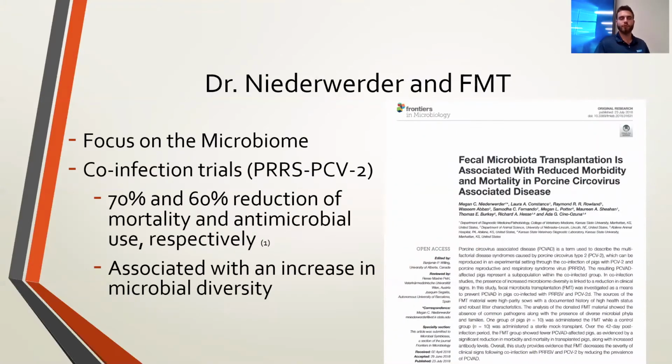My inspiration for the study was Dr. Megan Niederwerder from Kansas State University, whose research is focused on the microbiome of swine. Dr. Niederwerder found an association between disease resistance and gut microbial diversity in swine. Pigs that naturally harbored more species of bacteria in their gut were more likely to survive PRRS infection. To test if the microbiome played a role in disease resistance, Dr. Niederwerder gave FMT to a small number of pigs, 10 pigs per treatment group, in a research setting, and challenged them with 2 viruses, PRRS and PCV2. This led to a 70 and 60% reduction of mortality and antimicrobial use, respectively, which was related back to increased microbial diversity.